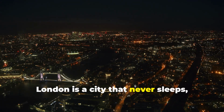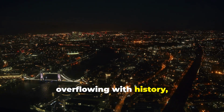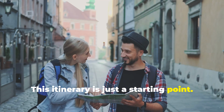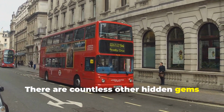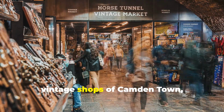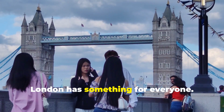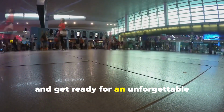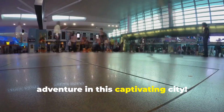London is a city that never sleeps, overflowing with history, culture, and excitement. This itinerary is just a starting point. There are countless other hidden gems waiting to be discovered. From the street art of Shoreditch to the vintage shops of Camden Town, London has something for everyone. So start planning your trip, book your flights, and get ready for an unforgettable adventure in this captivating city.